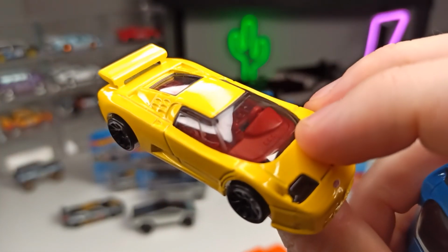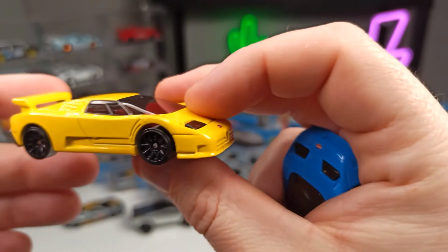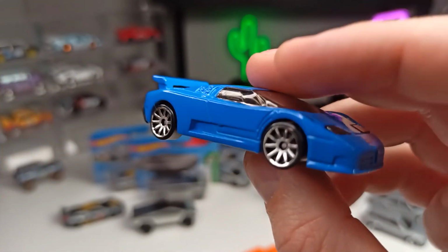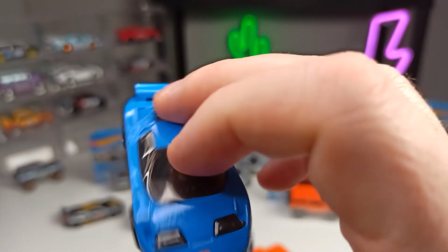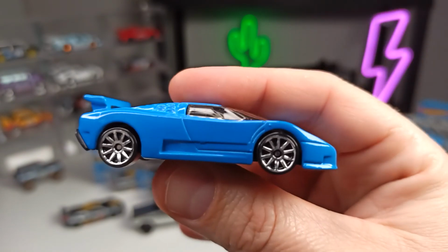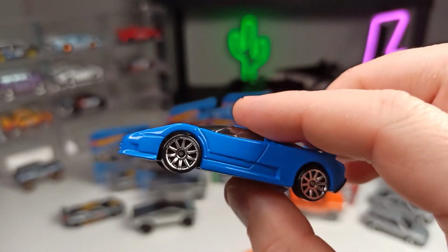In 2022, they brought out a yellow version, which you can see here with a red interior, black rims. But I still think the blue version is the best. Not to beat in my opinion. Cool car.